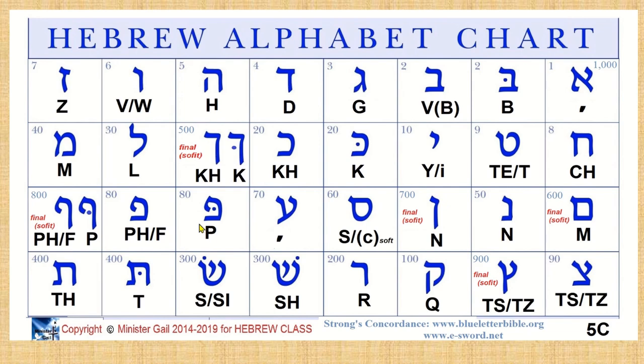P for the mouth, hard P, value of 80. Without the dot, it's a PH or an F. This is for the mouth, PH like in Phyllis. Here's the final or Sofit, it will fall below the line. A P with a dot, PH with an F, PH with no dot, value of 800.